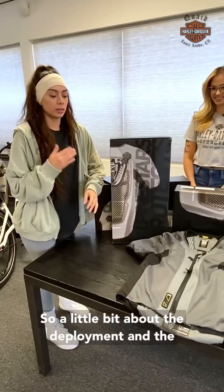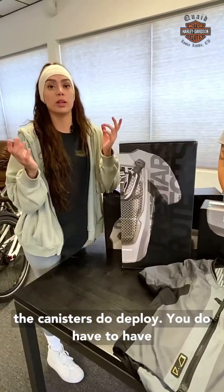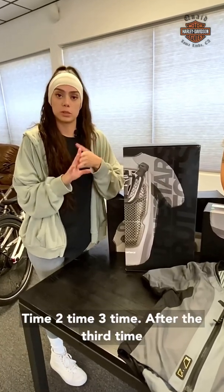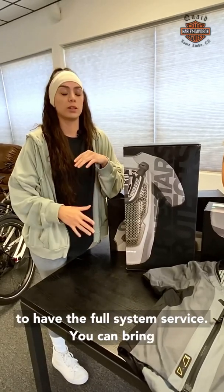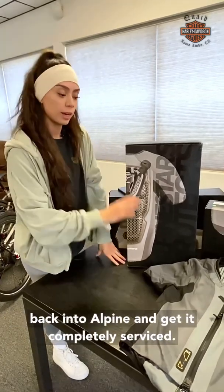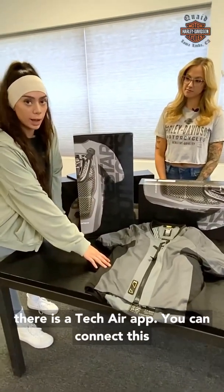A little bit about the deployment and the servicing with this. Anytime you go on impact, the canisters do deploy. You do have to have the canisters fully serviced. So you have 1 time, 2 times, 3 times. After the 3rd time of having the canisters serviced, you do have to have the full system serviced. You can bring that into us, and we turn those back into Alpinestars and get it completely serviced.